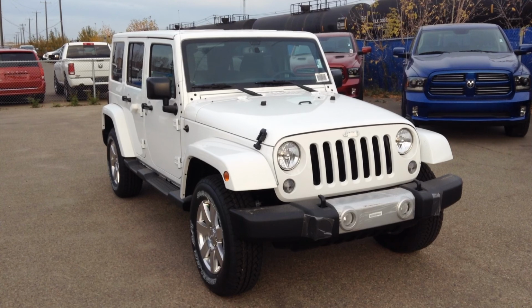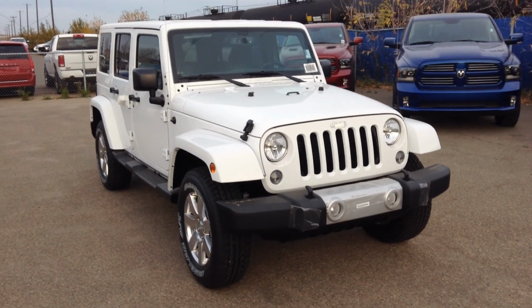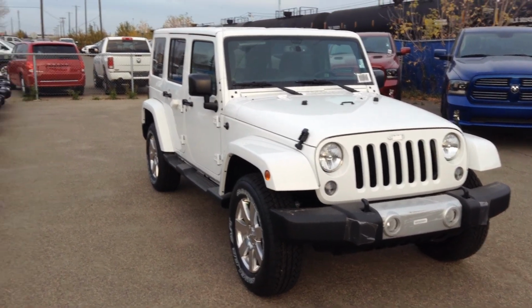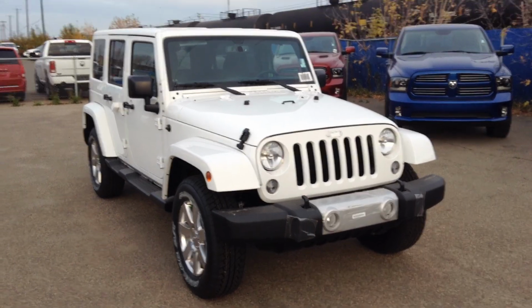Now this is, well, it's white. I don't know what color you're looking for. We do have a bunch, but there's also a Sahara package, so it's probably the most popular one we have, especially the unlimited 4-door ones like this. And let me just go show you around what it's all about.